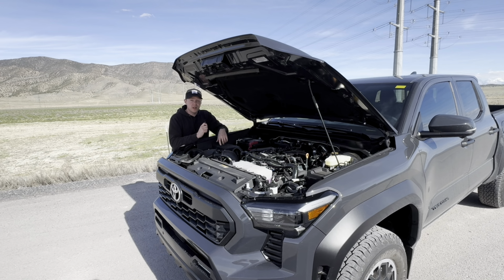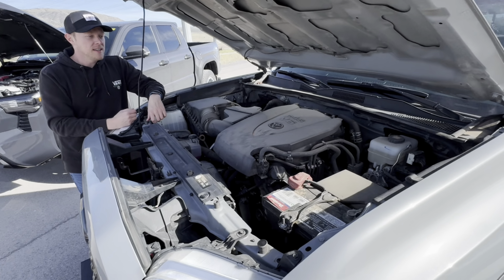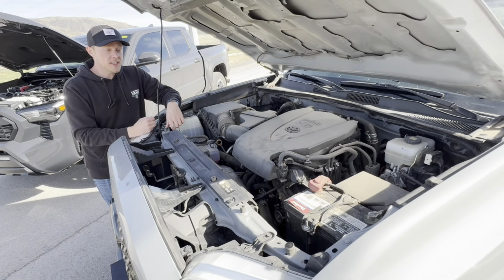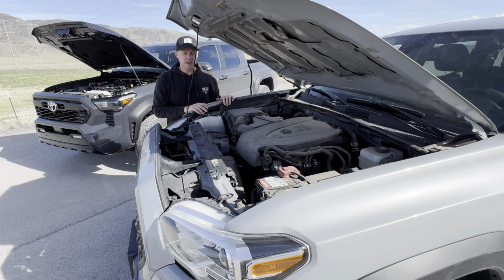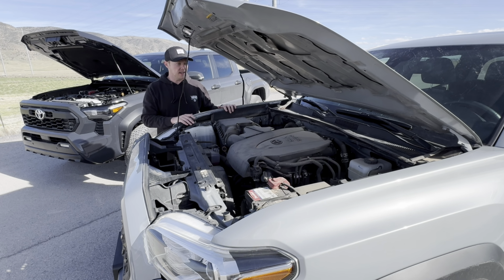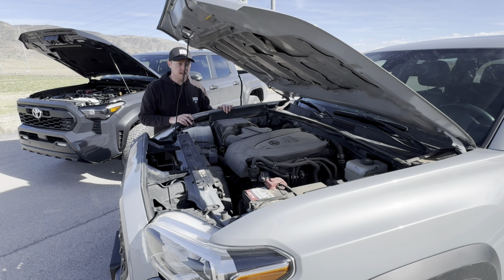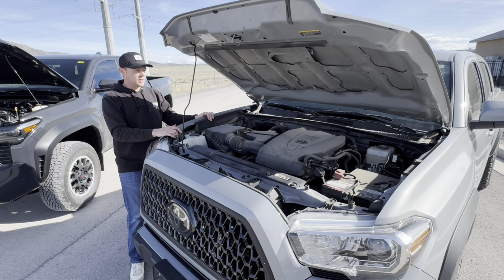So under the hood of my third gen Toyota Tacoma, it has a naturally aspirated V6. This thing is making 278 horsepower and 268 foot-pounds of torque. So it's quite a bit lower on the torque here in the naturally aspirated V6. But this is a dinosaur now. We are no longer getting any V6s, so sad to see, but hopefully the new gen is better and just as reliable as this truck.